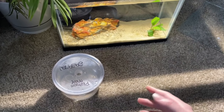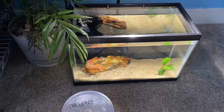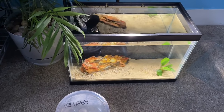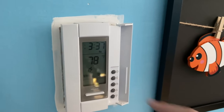While the betta is acclimating to the water, I just want to go ahead and say that the reason that there is not a heater in my tanks is because I keep the room at 80 degrees and it's consistent. And I also do have a thermometer where I check the tanks almost every day to make sure. Right now, because I'm filming, I turned it down a couple degrees, but it is 78 in here currently.